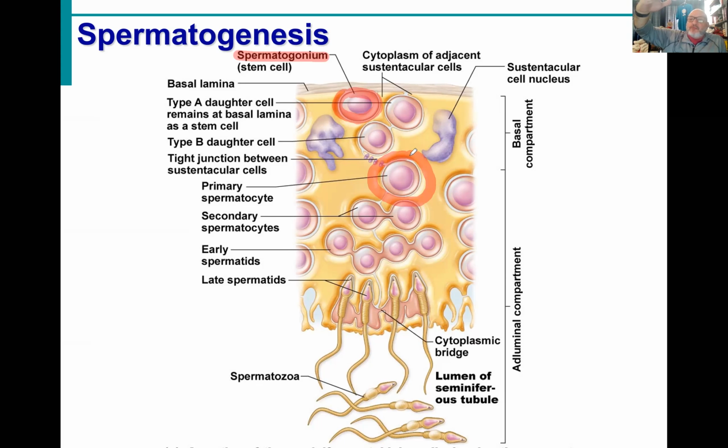And notice it's not on the border. It's away from the border. A little bit away from the border is where you're going to see that big, huge, massive primary spermatocytes. When it divides in half, it forms the much, much smaller secondary spermatocytes. And then the cell-shaped cells that are closest to the lumen are going to be the early spermatids. Early spermatids are the cell-shaped haploid cells, whereas late spermatids are the sperm-shaped haploid cells. And then, like we said, when they mature in the epididymis, they become mature spermatozoa.